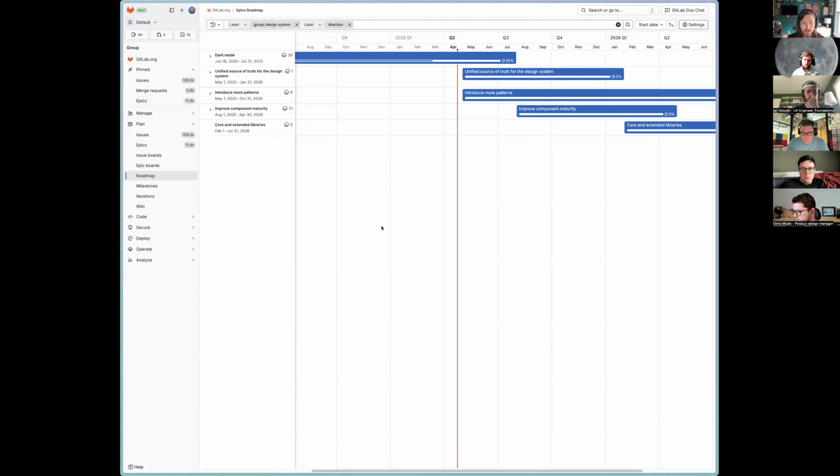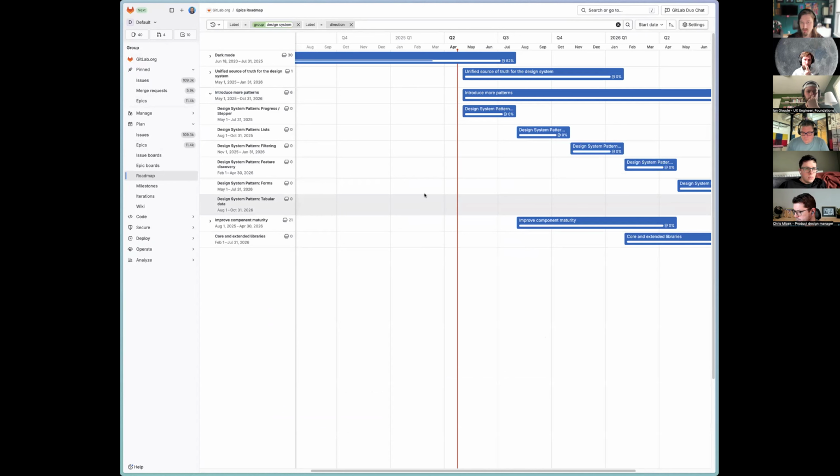The other big thing that we'll have going is introducing more patterns. We talked about this being one of the big needs that we have, of not just focusing on the component level but talking higher up. How do we help people at GitLab make better use of the individual components in a way that makes GitLab feel more consistent at a larger, holistic level? Jeremy led the way on prioritizing and sorting out the first few patterns that we need.